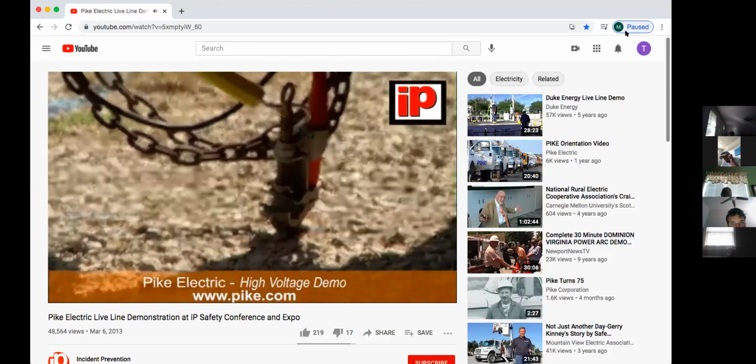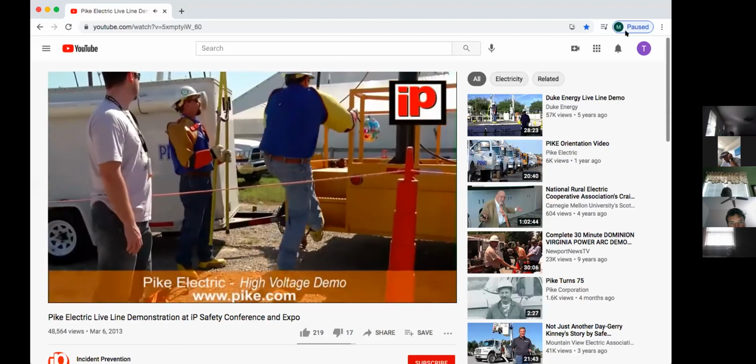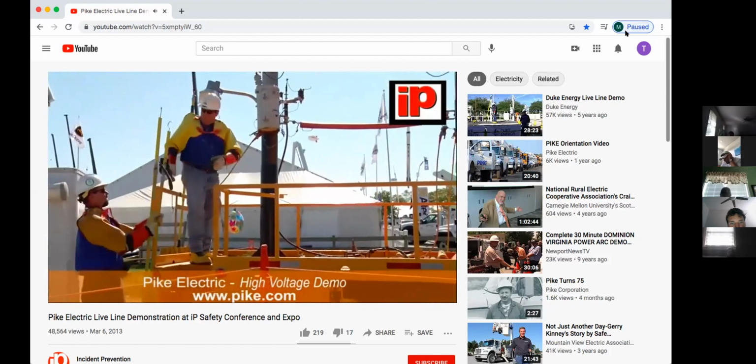Zero. Next thing we're going to do is step up on the truck and we're going to actually read the primary voltage of this line. I'll tell you what the primary voltage is.